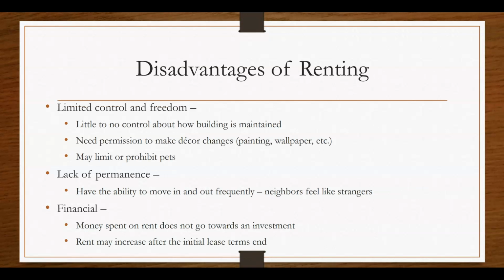Some of the disadvantages of renting are limited control and freedom, such as little to no control over how the building is maintained. You need to ask for permission to make decor changes, such as painting or wallpaper, and the landlord may limit or prohibit pets. There's a lack of permanence, where you don't have the ability to move in and out frequently. Neighbors feel like strangers. And then the financial side: money spent on rent does not go towards an investment. Rent may increase after the initial lease terms end.